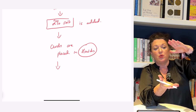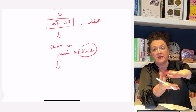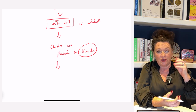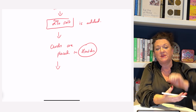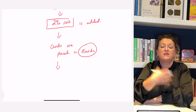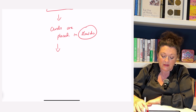So once they go into the mould, if they want a hard cheese, they will press the curds quite a bit to take out as much whey or liquid as possible to end up with a dry cheese. For a semi-soft cheese, the curds will be pressed a medium amount, and for soft cheese, the curds are barely pressed because you want a high moisture content in a soft cheese.